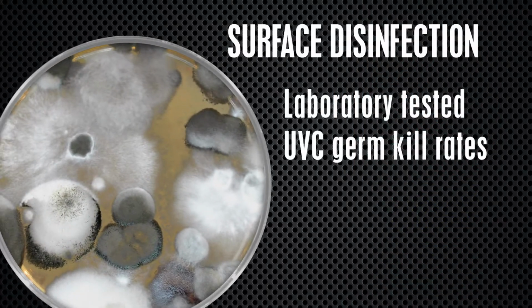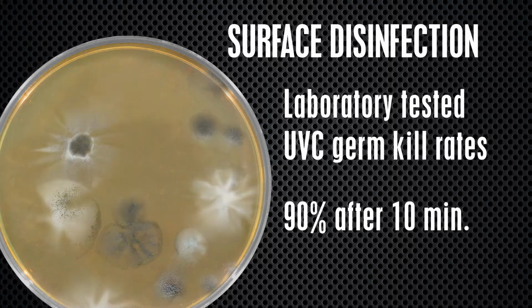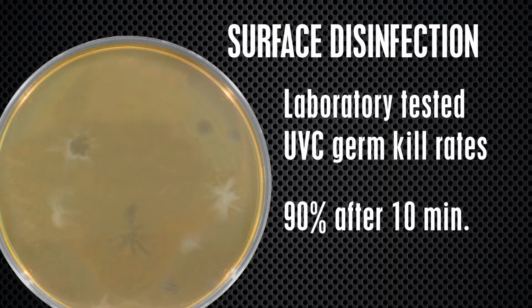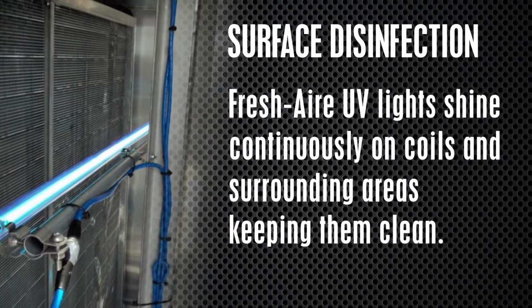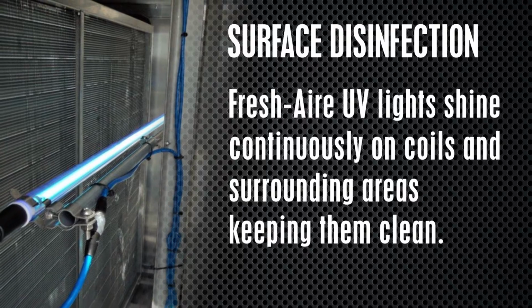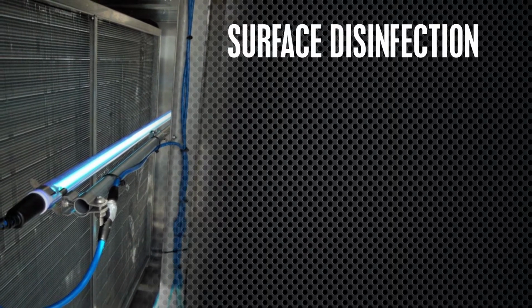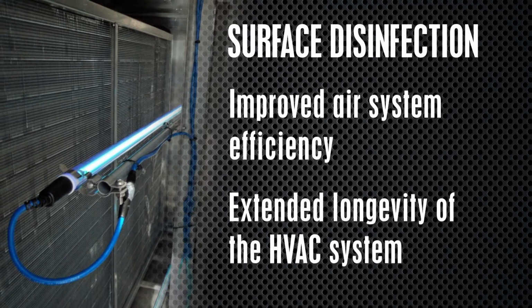Laboratory tests confirm that UVC irradiation can kill 90% of surface microbes within 10 minutes. After 24 hours, 99.9% are killed. Fresh-Aire UV lights shine continuously on coils and surrounding areas. This keeps them clean, which results in improved air system efficiency and extended longevity of the HVAC system.